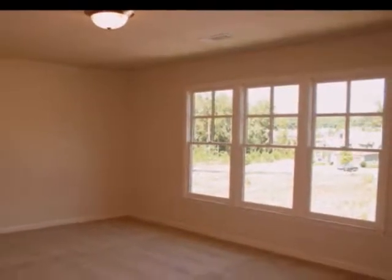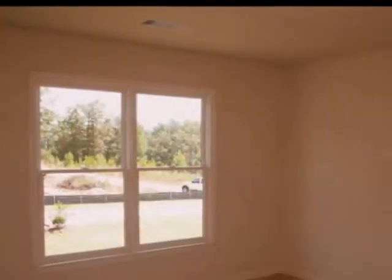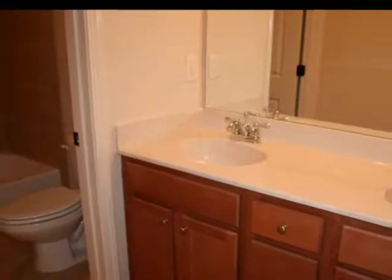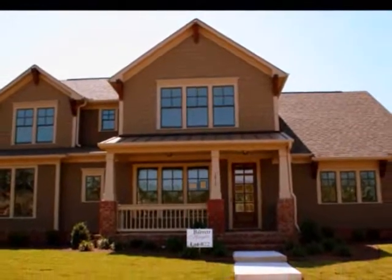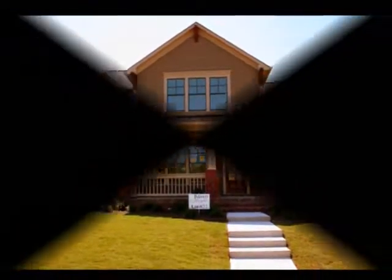Head upstairs to find a large media or playroom, as well as two very spacious bedrooms that are sure to bring smiles on the faces of friends and family. There's also a wonderful full-size bath just steps away. This gorgeous, quality-built home features wonderful architectural features, is on a stellar home site, and truly must be seen in person.